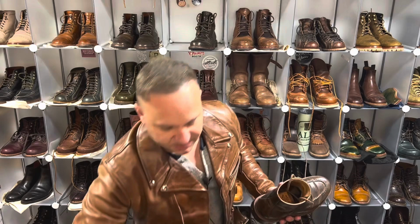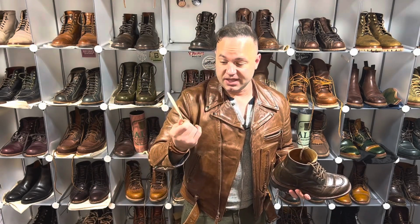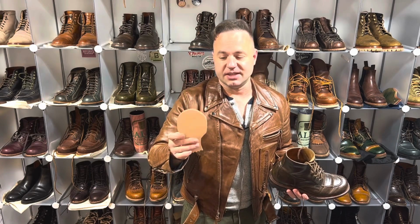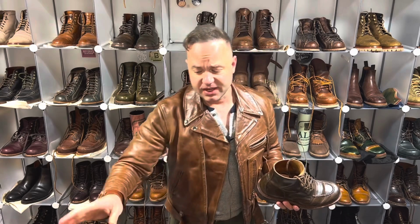If I took a bunch of conditioning oils and saturated this natural veg tan in a bunch of oils and waxes and conditioners, it would darken up quite a bit. It would turn kind of an orangey color. As you can see, natural chrome excel has more of an olive color, a drab olive color, and I just love this jacket. This is a grail leather jacket for me.